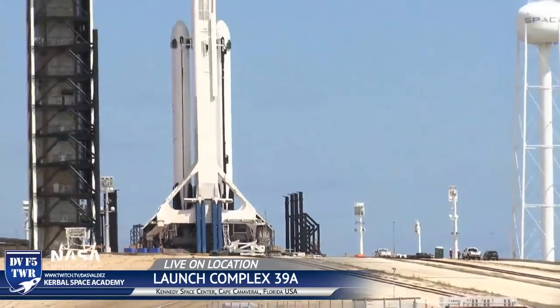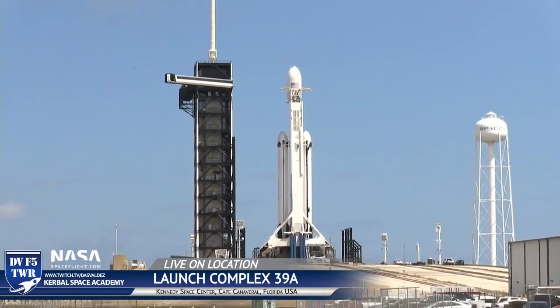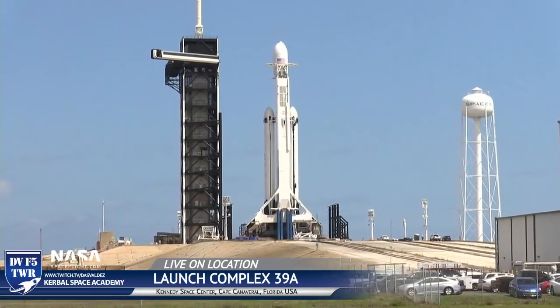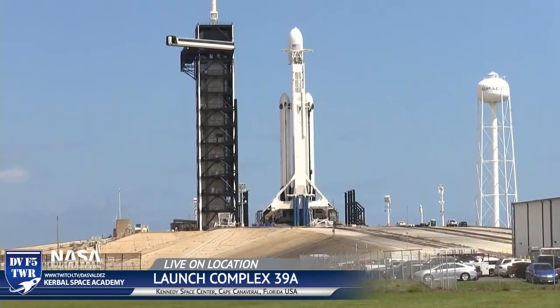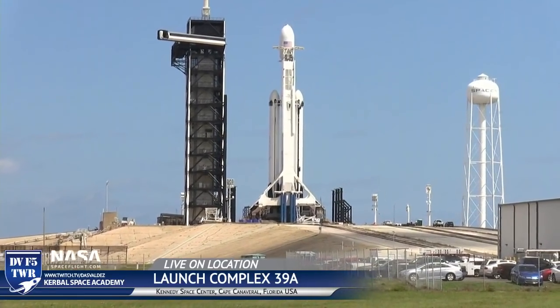This pad is not playing around. This pad has sent rockets to the moon. This pad has sent space shuttles. Get some space shuttles in chat if you got some. This is pad 39A. This is not a pad that they built last week for Falcon Heavy. This pad has been around 50 years. It's been around since the mid-60s. It was first used in 1967 for Apollo 4.